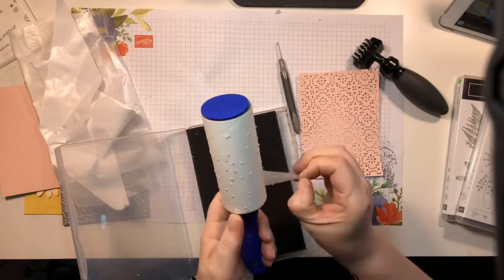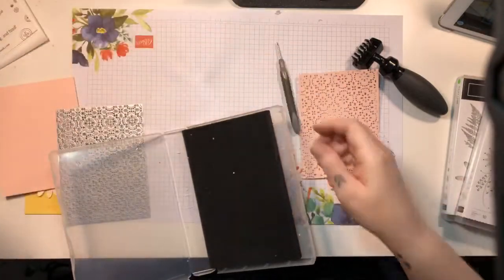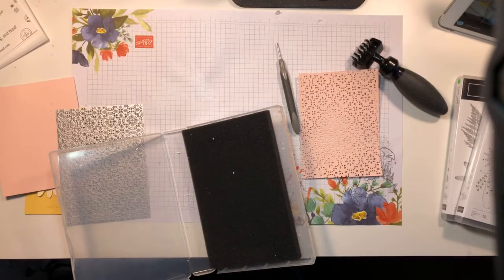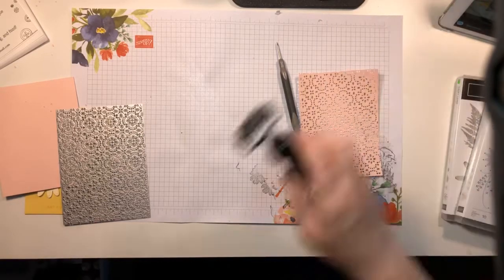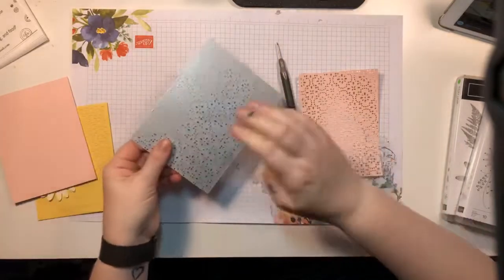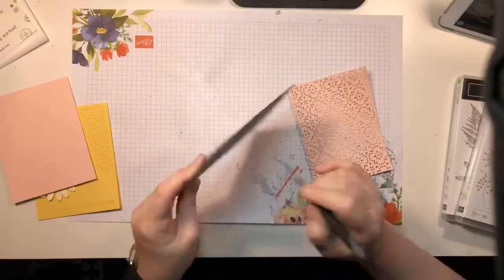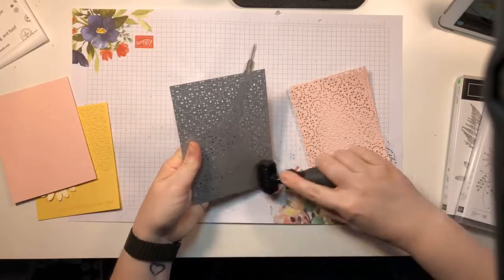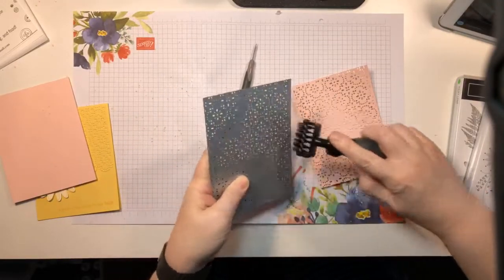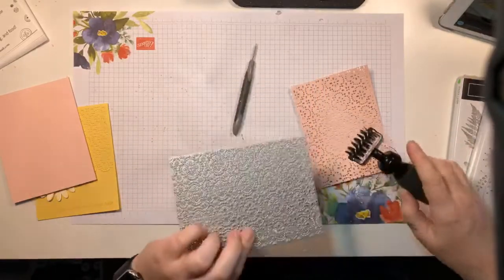So like I said, when I was using this the first time, it was using the wax paper, so I really didn't need as much as I used. But, c'est la vie. And just give that a tap. There's really not very many in here. Sure, make a liar of me, as they all come flying out.